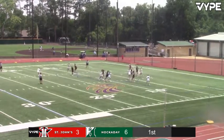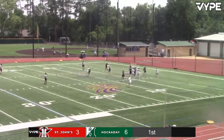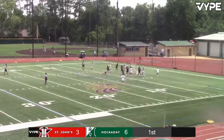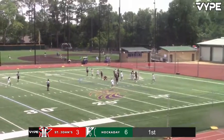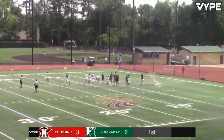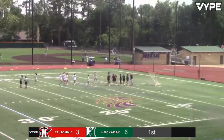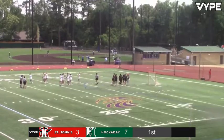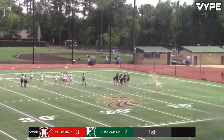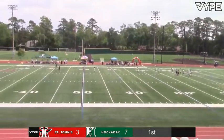Driving from X, passing to the top. There's the footwork. There it is. That's a great shot. She goes left. She drives, goes left, shoots left. That's impressive across, and a fast shot. I think the St. John's goalie's made some impressive saves. I don't think there was too much he could have done there. That brings us to 7-3, Hockaday Daisies, 5:47 to go in the first.